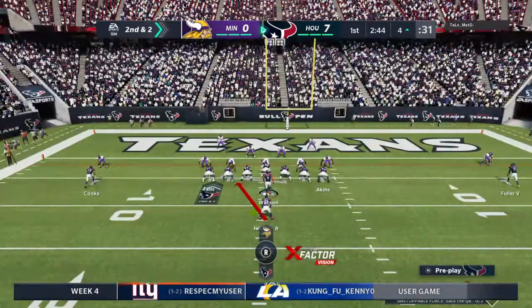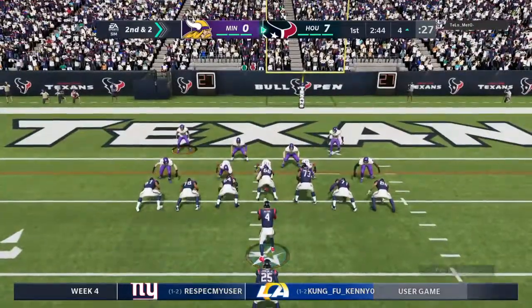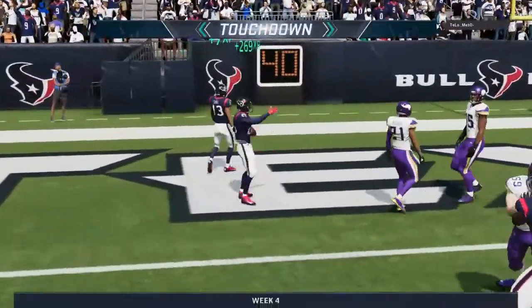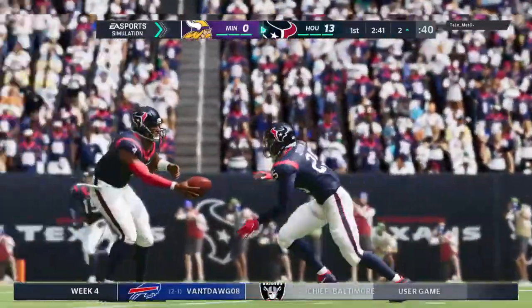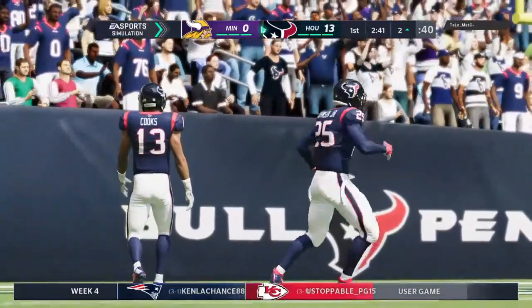They'll come out in the pistol. From the 4, it's 2nd and a couple. The first carry now. This is Johnson, and he's in for the score. Touchdown, Texans. Duke Johnson, his first touchdown on the year. And the Texans push further out in front.